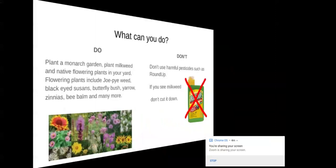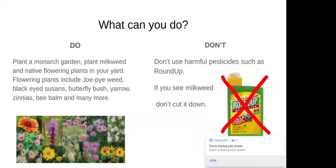What can you do? You can plant a monarch garden. Plant milkweed and native flowering plants in your yard. Don't use harmful pesticides such as Roundup. If you see milkweed, don't cut it down.